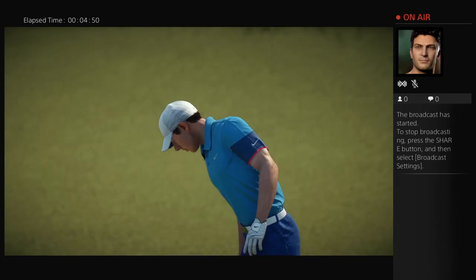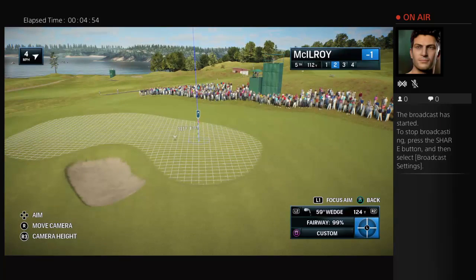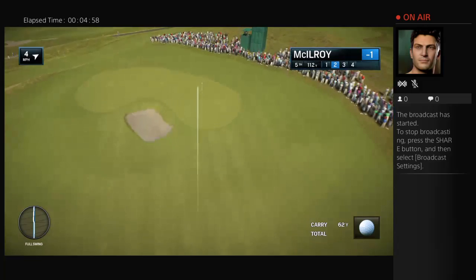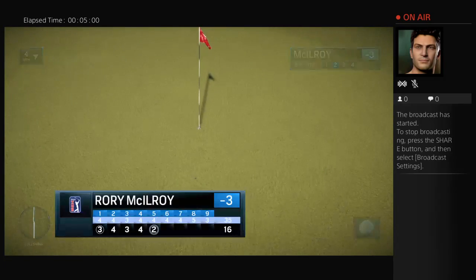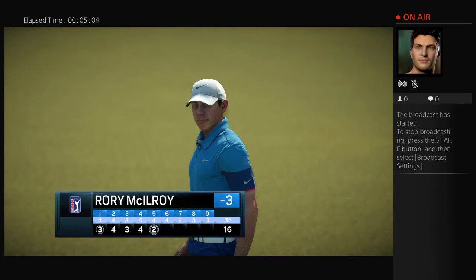Be careful. They call this hole free fall. Let's see what the dominant number one player can do. Rory McIlroy now on the approach shot. Seems to like it. And it's perfect. And in the hole. What a shot.